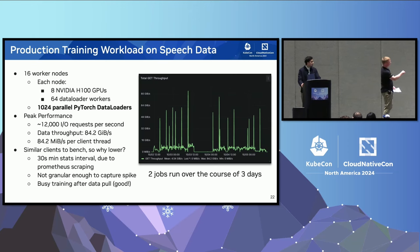Because what we've done here is these workloads, which previously would have had to wait for the data, are able to get that data quickly, get back to work, and they're not waiting on data. So they're able to pull their entire buffer of data before our stats interval even captures that they're loading the cluster. Also wanted to point out that this is two jobs run over the course of 3 days. So that's a pretty long, sustained amount of throughput right there as well.